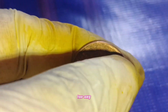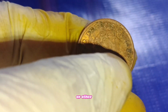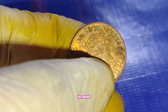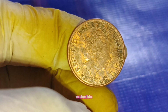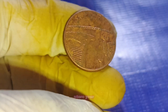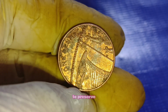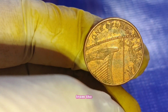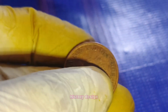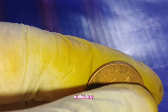Look closely for any minting mistakes such as misaligned text, incorrect dates, or other anomalies. If your coin has minimal wear and tear or is in mint condition, it's far more valuable. To determine its official grade and worth, have it professionally assessed. Store your coin in a safe place, preferably in a protective case, to preserve its condition. The 2015 1 penny from the United Kingdom may seem like a small, everyday object, but its history, design, and potential value make it an exciting piece for collectors.